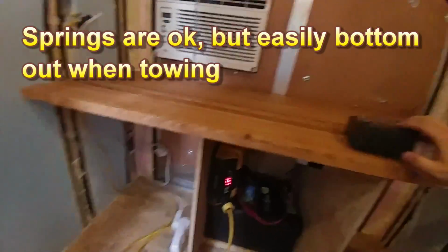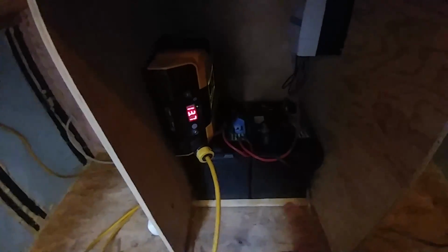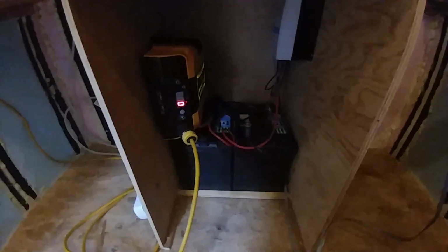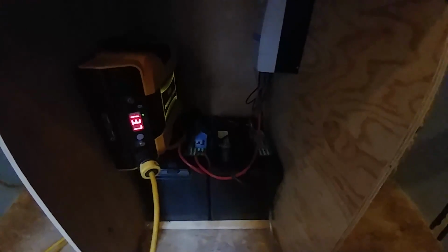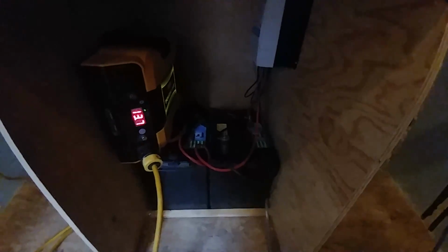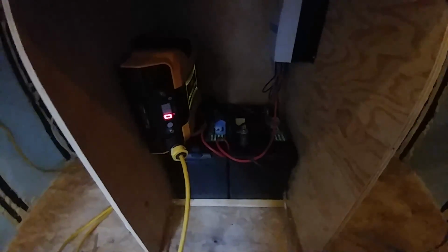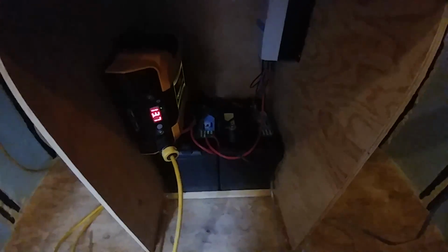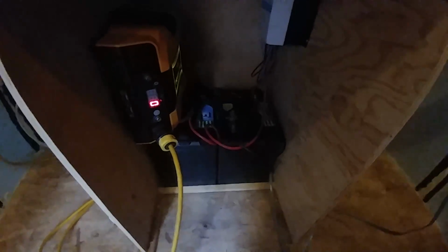So here's the rest of the solar setup. What I've got is 2 6-volt, 220 amp hour AGM batteries. I got these used, which is very risky. I don't recommend it, but I was able to test these out and they did not see much use apparently. So I have verified that they do have the capacity. You add the voltages when it's in series. So it's 12 volts, 220 amp hours.